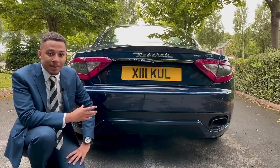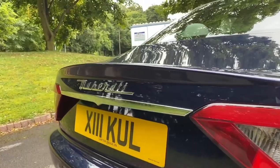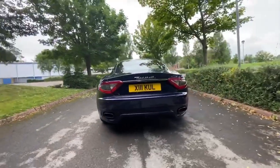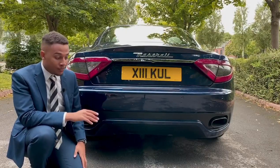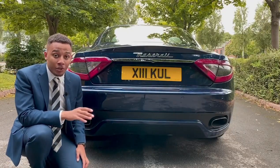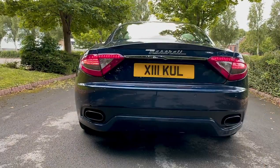At the rear now of the Maserati GranTurismo Sport, we've got, of course, the Maserati logo. You've got your chrome detailing. You've also got a boot lip spoiler as well, which adds to that bit of performance and that sporty look overall. You've also got these twin exhausts here, which sound amazing. I'm going to play now for you just what these twin exhausts sound like. Make sure you've got your sound on for this.